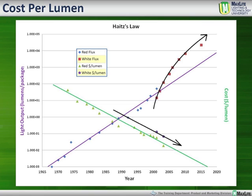Haitz's law is very similar to Moore's law, which predicted similarly that computer CPU chips will grow in power and shrink in cost, and we've all experienced that. Our PCs are more powerful than ever, and either at the same cost or a lower cost, certainly than the first PC that you bought.